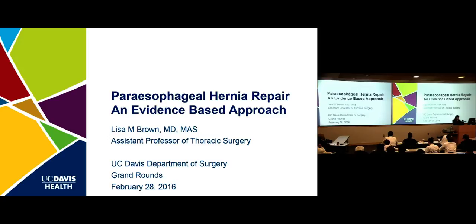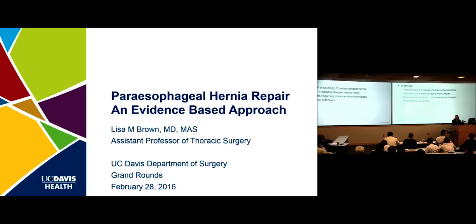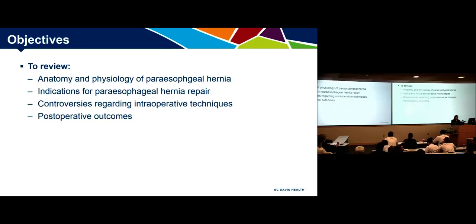So let's talk about paraesophageal hernias today. And I really wanted to review the literature and take an evidence-based approach to this. So today, I'd like to review the anatomy and physiology of paraesophageal hernias and the indications for repair, controversies regarding the intraoperative techniques that we use, and postoperative outcomes.